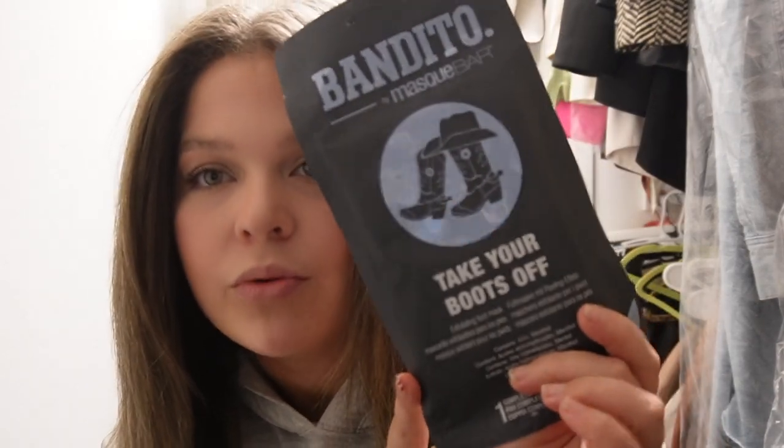I got him, you know what's so funny? He's always asking if I have any of those foot masks, like how you have the face mask, and you put it on over your foot and let it sit. They have some for guys at Target. So I got this Bandito Take Your Boots Off, a foot mask for guys. I only got him one because it was $10. Leave these on for like 3 hours.